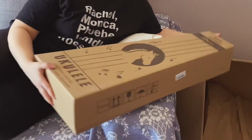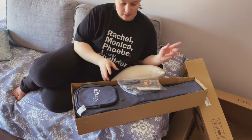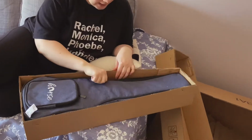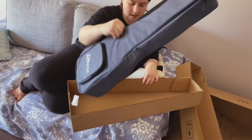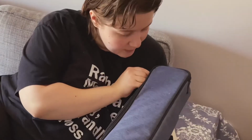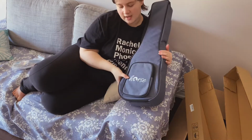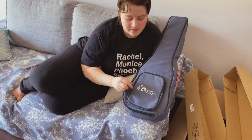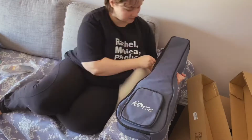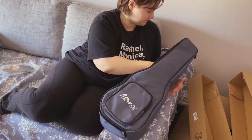Let's open it. Ta-da! Let's see what's inside of it. A bunch of accessories. But most importantly is the uke. It comes with a little case. I just find it really funny that the logo is horse. Like, it's just horse. Horse. Okay. It feels like a pretty sturdy and padded one.